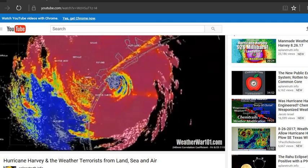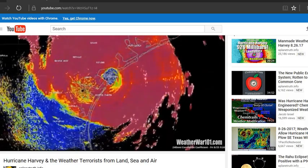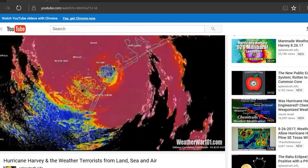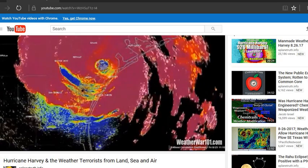Look at these bursts. Look at those lines, folks. Those are all radio frequency lines. Those yellow, red lines you're seeing bursting, it's not just on land, it's on shore. And these things have like 750,000 watts of power for each station. They're massive. They can be on the ocean. They can be on land. Either way, they can steer the weather.